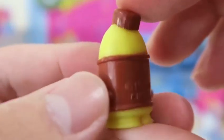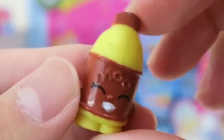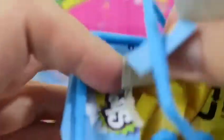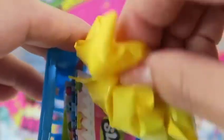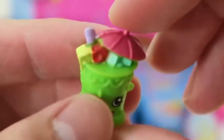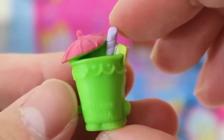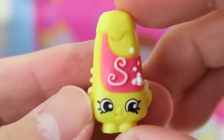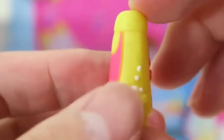And we got some chocolate banana milk. Here's Flava Ava. Let's continue our search for more Shopkins. Here's Little Sipper. We got another shampoo. At least we know our hair's gonna be clean.